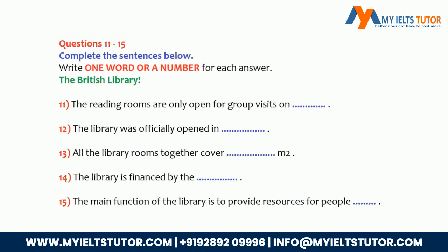The different items come from every continent and span almost 3,000 years. The library isn't a public library, though. You can't just come in and join and borrow any of the books. Access to the collections is limited to those involved in carrying out research. So it's really a huge reference library for that purpose, and anyone who wants to consult any materials that are kept here can formally apply to use the library reading rooms.